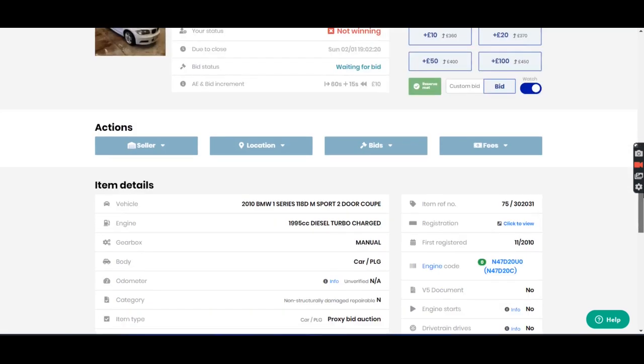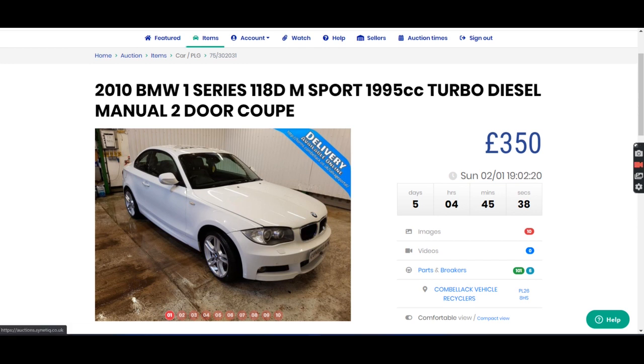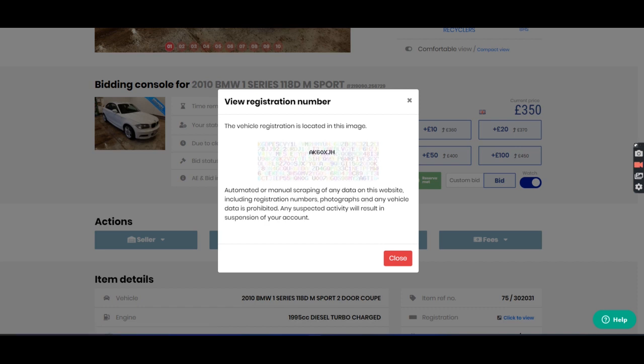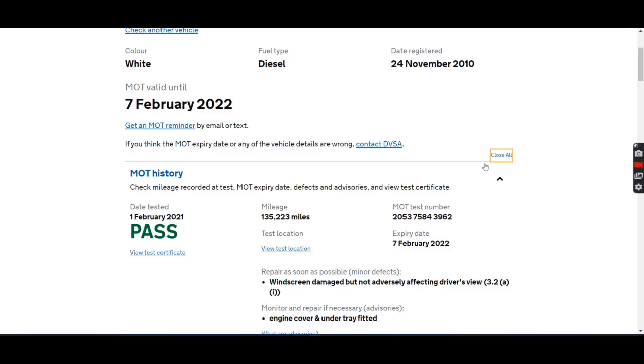It does obviously say no mileage, but I've looked online, because again, if you remember the first video, if you pop into the check registration thing here, it'll give you the reg. I've already done that. It was last MOT'd on the 1st of February, so February this year. It had 135,000 miles. This car is basically doing around about 10,000 miles a year.